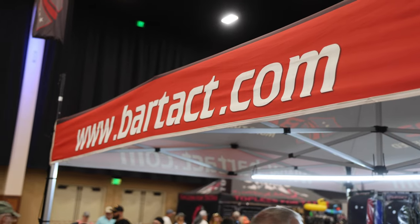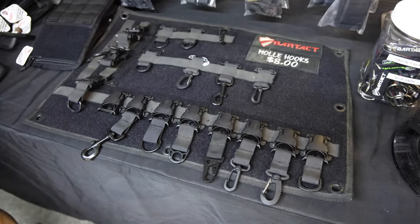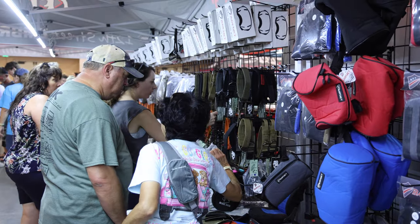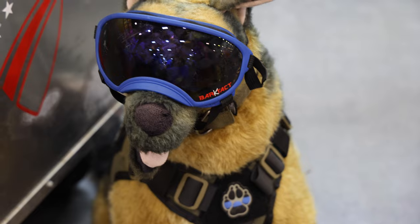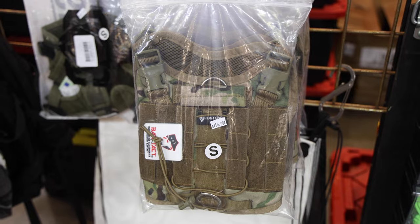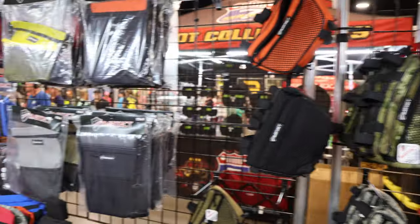All right, so I am in the Bartact booth, which is awesome. It's all kinds of accessories for your dog, dog gear for your dog that rides in the Jeep or any other vehicle, really. But they've got everything from things like these goggles to keep them safe if they're a captain and they stick their head out the window all the time, so dust and bugs and stuff don't get in their eyes. They've got all kinds of harnesses for keeping them in the Jeeps or any other vehicle. A bunch of other accessories, vests, all kinds of good stuff.